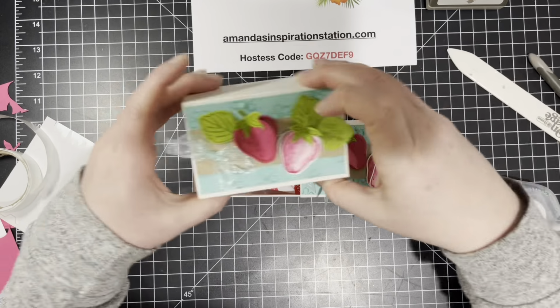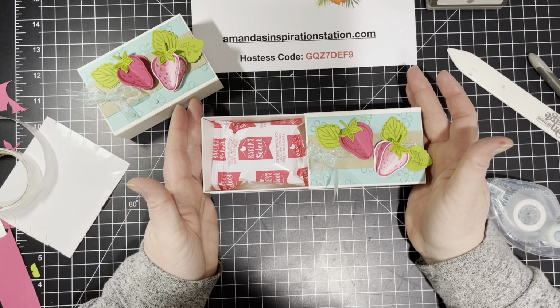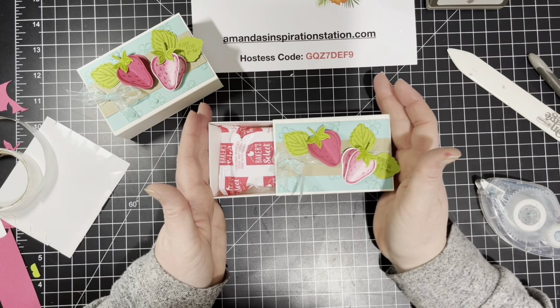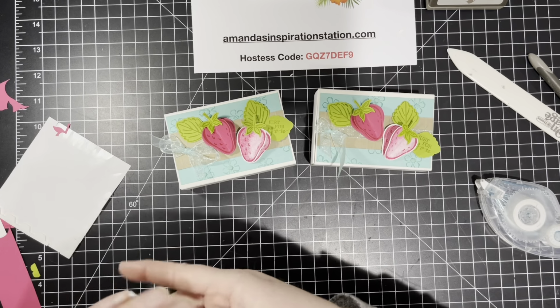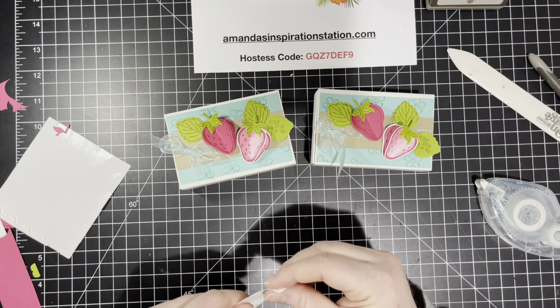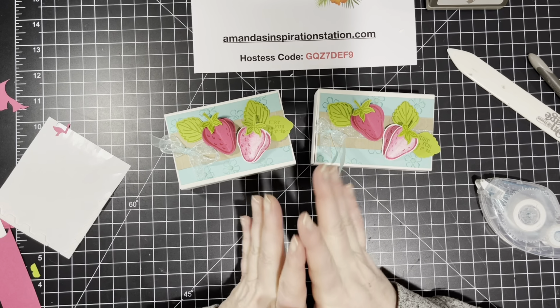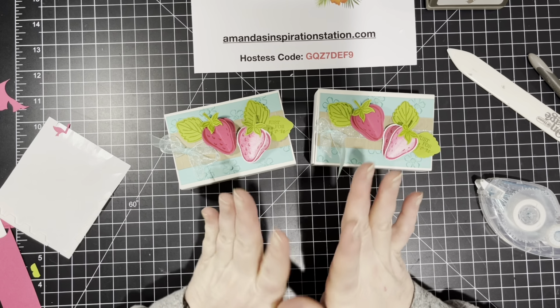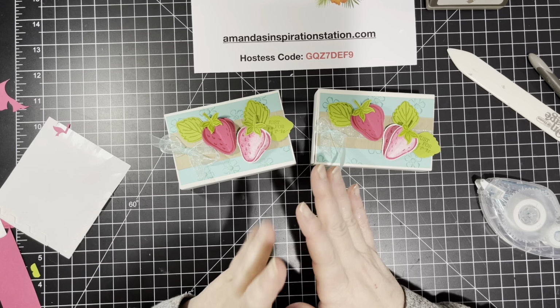I hope you guys liked this project today. I thought it was super cute. Again, I love this sweet strawberry set. This was the very first thing I knew I was going to purchase. And I made these things. We were allowed to purchase this stuff in December. This went live in January, and I had all of these projects already made in December because I love them.